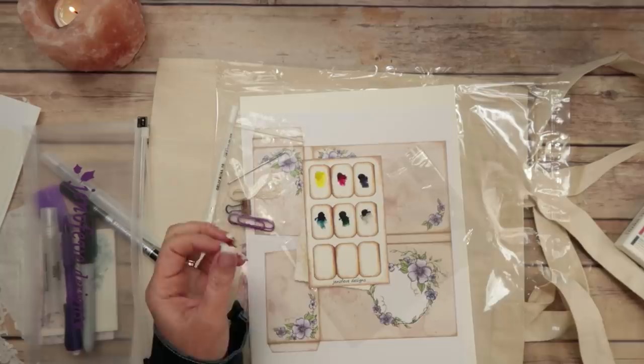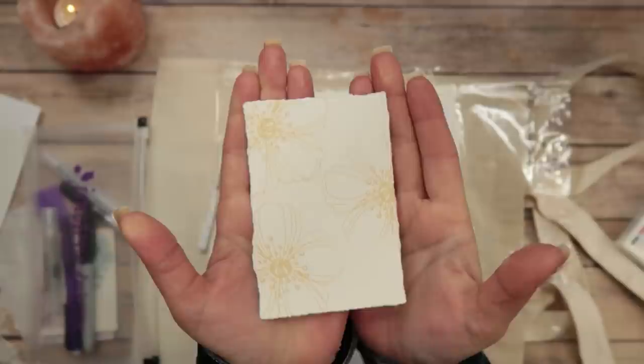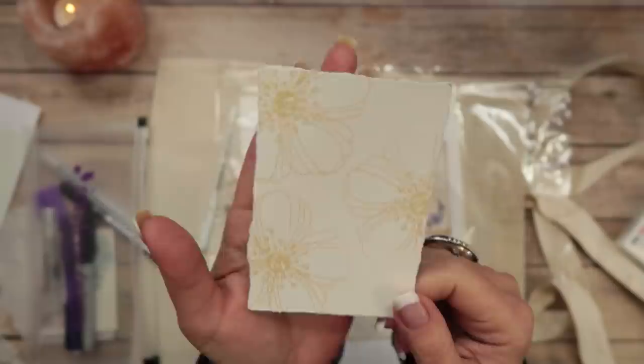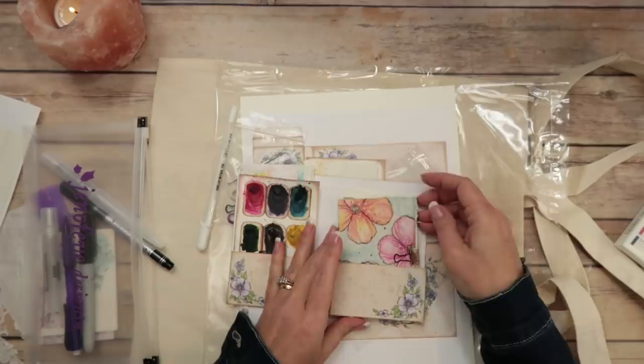So you get one of those that you can put more paint on top of. And then also there is a stamped panel on watercolor paper, and these are the flowers that we actually painted in class. This is what they ended up looking like. So I'm going to be doing a whole video on how to put this folder together, how we painted these flowers, all of that jazz.